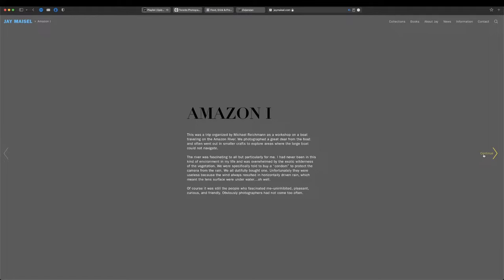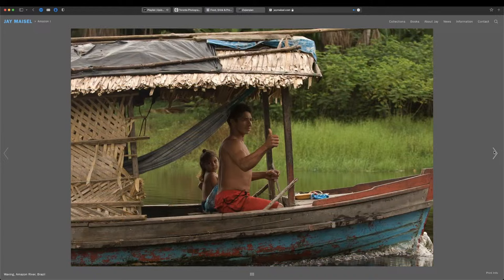There are so many different ways that you can approach photography, but you can see it's just a photo and a simple forward and back. It's the most important part.